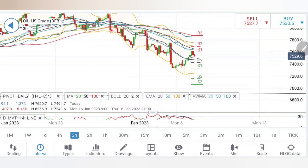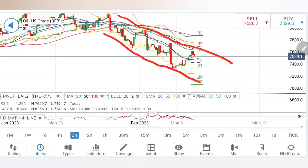Now see what it has done so far on the 3-hour charts is, this is just a retracement which we have seen.